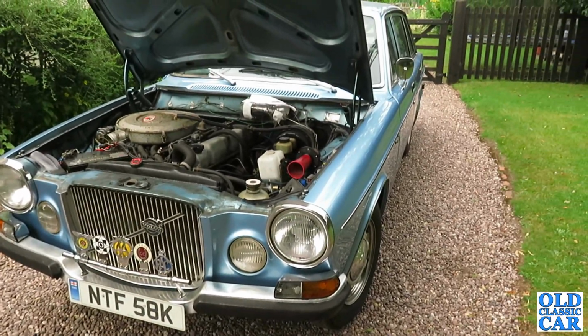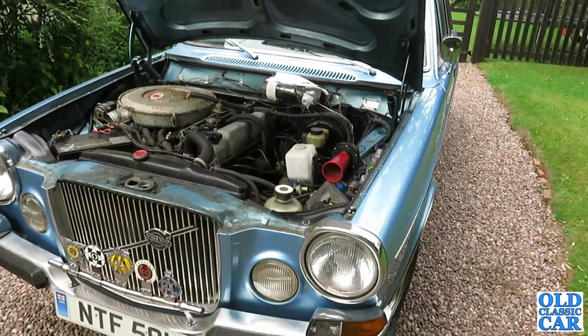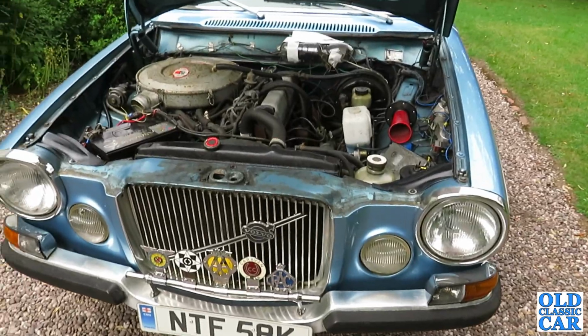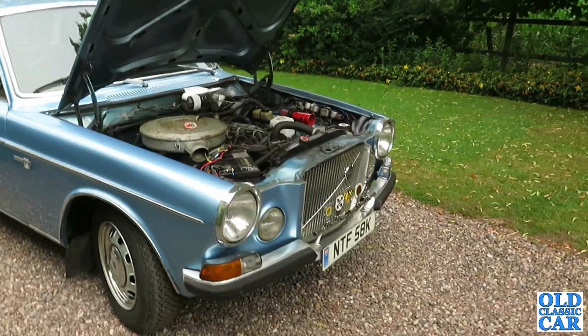The 444 was a great looking car, but it was a bit low geared, and it never seemed to drive quite as nicely as the 544 that I used to have, which now belongs to someone else on the old classic car forum. Reading period road tests, these were quite well regarded cars back in the day.